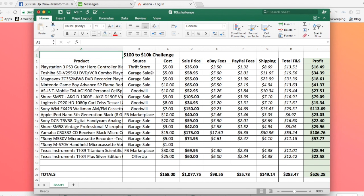Paid $5 at a garage sale. The thing sold for $58.95. Cost me just shy of $12 to ship, and I use FedEx SmartPost for this one. That might actually be another tab that I will throw in here, is which shipping method I used. I think that would help you guys out. And that one yielded just shy of a $35 profit.